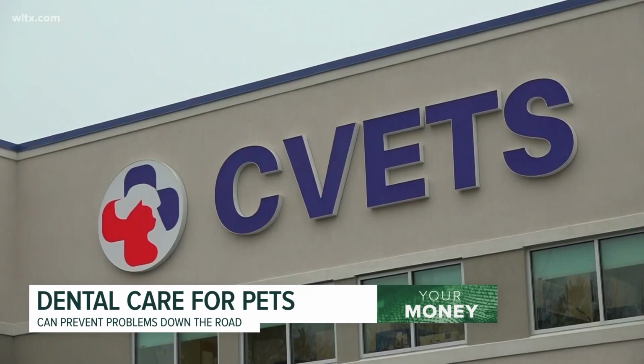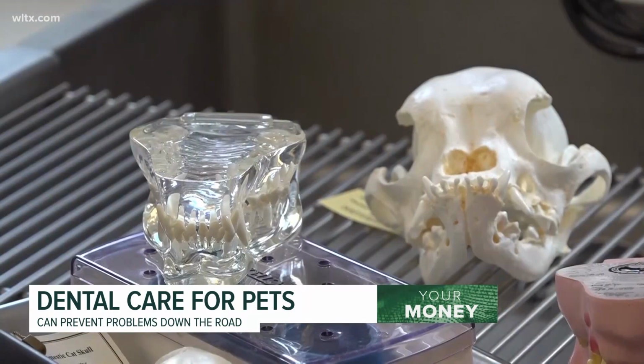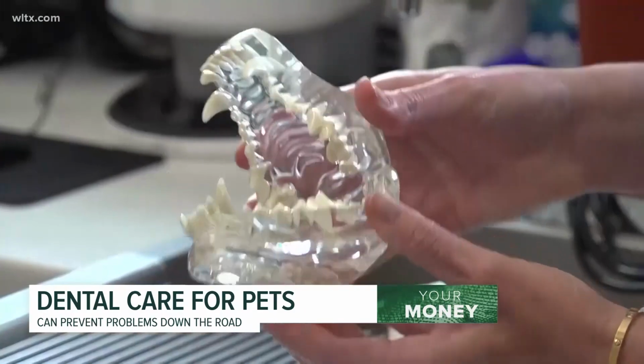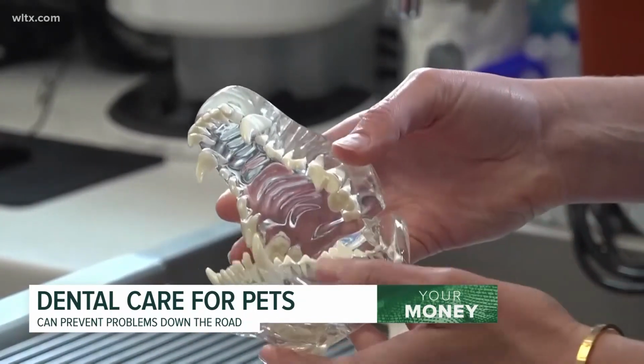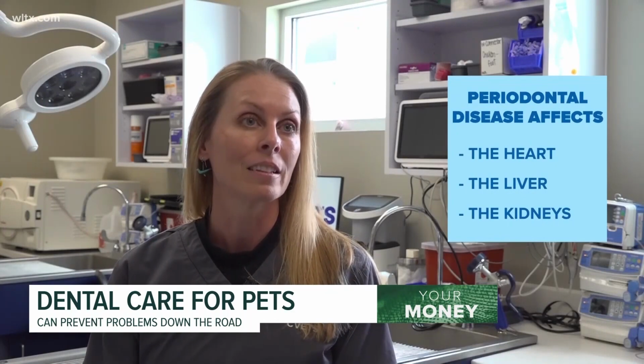Pets should not have bad breath, just like humans should not have bad breath. Dr. Tiffany Menke is a veterinary dentist at CVets in Columbia. She says that from smelly breath to more serious conditions, dental care is important for our pets' overall well-being. Just like in humans, we know that periodontal disease can affect the heart, the liver, and the kidneys.